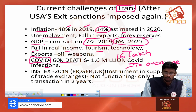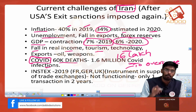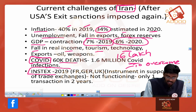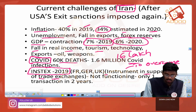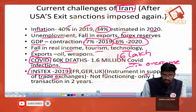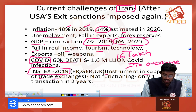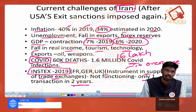So as Iran was saying it will start enriching its program again, the other members of the JCPOA started INSTEX. INSTEX was the Instrument in Support of Trade Exchanges. So this was mainly to overcome the American sanctions by trading in some other currency, not in dollars. But this INSTEX is not functioning. It has functioned only once in 2 years. So the exports have been pretty low for Iran for the last 2-3 years.